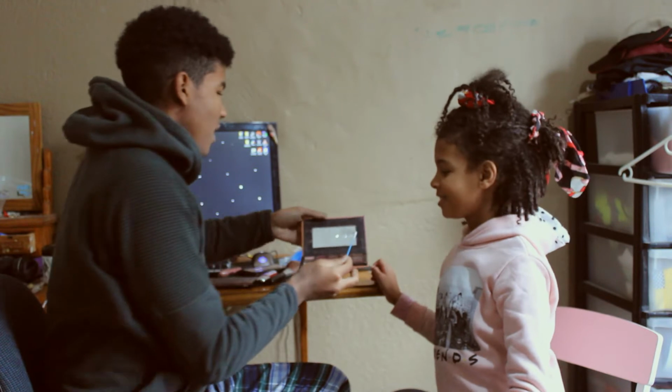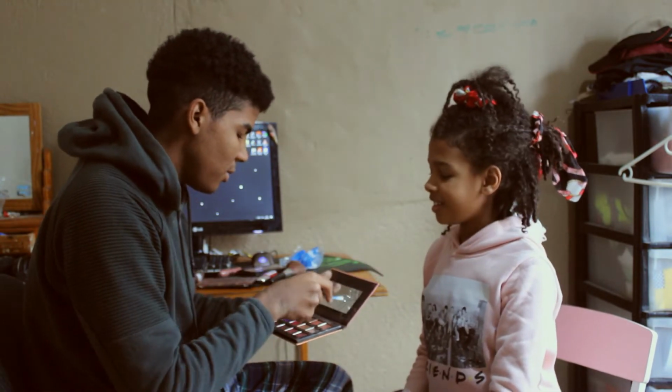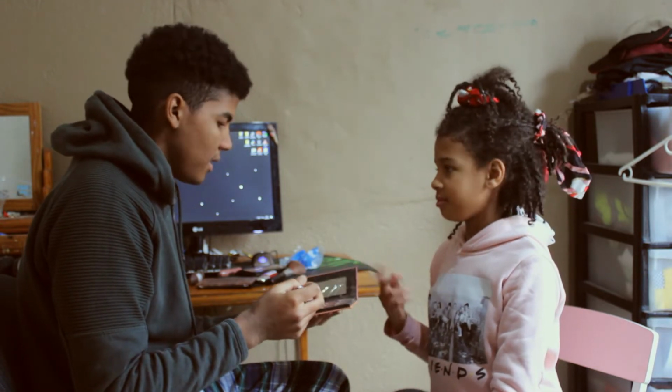So as you can see, we have a broken mirror. That is why 2020 is going so badly, because you broke the mirror. That's why 2020 is so bad. It's not mine. Okay, those are mine.